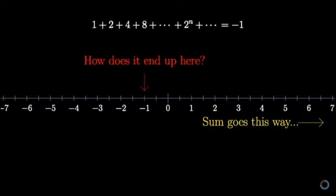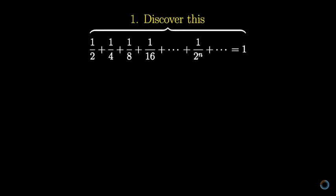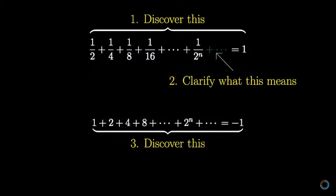To do this, we need to back up, and you and I will walk through what it might feel like to discover convergent infinite sums, those ones that at least seem to make sense, to define what they really mean, then to discover this crazy equation and stumble upon new forms of math where it makes sense.